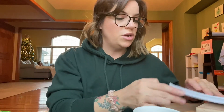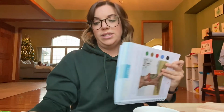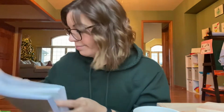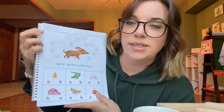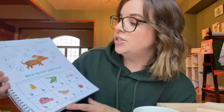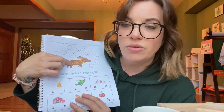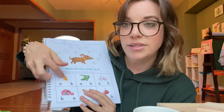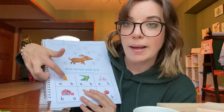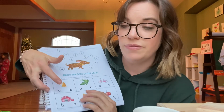So the practice sheets are nice. I also saved practice sheets. I have to find them. Okay, so these are the practice sheets that I just tore out, and I just marked the days that I want to do them for her. For this one, it's just letter recognition. She has to find the D's, and then the sounds, and then circle, like bell goes with B, so she has to find the letter that it goes with.